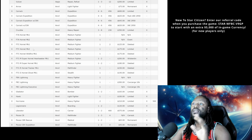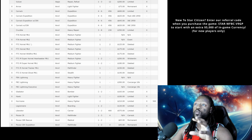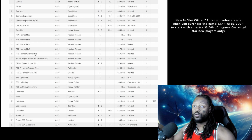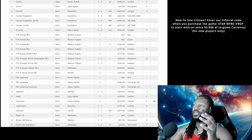They already have the F7C Hornet, the base Hornet. So all they really got to do is edit a few of the things that go along with the Hornet, and then they could finish all these up and get Mark IIs out the door. Not to mention they're looking for money. They're trying to bring a lot of money into the game. That's why they're doing ship sales every single month. So it would make sense to just get these Mark IIs out of the way and have people get their Ghosts and their Trackers and their Super Hornets, all that stuff back. Now, one thing I noticed is the Heartseeker, they didn't say anything about it getting deleted, but my guess is it will get deleted. I think it was just kind of an offshoot that they didn't really mention.